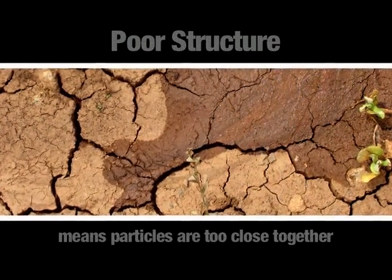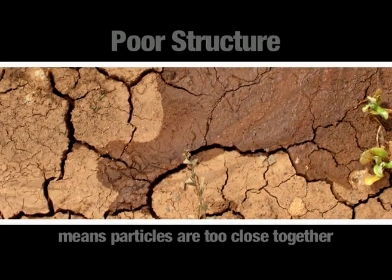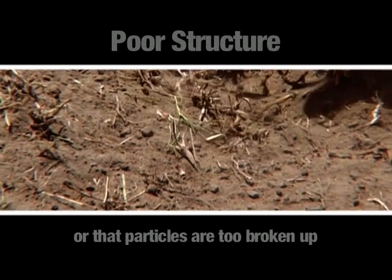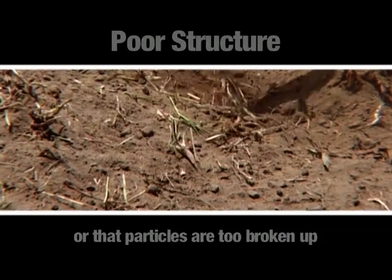Poor soil structure means that either the soil particles are pushed so close together that there is no room for air or water between them, or the particles are so broken up they do not hold together at all and there are no pore spaces to hold water or air.